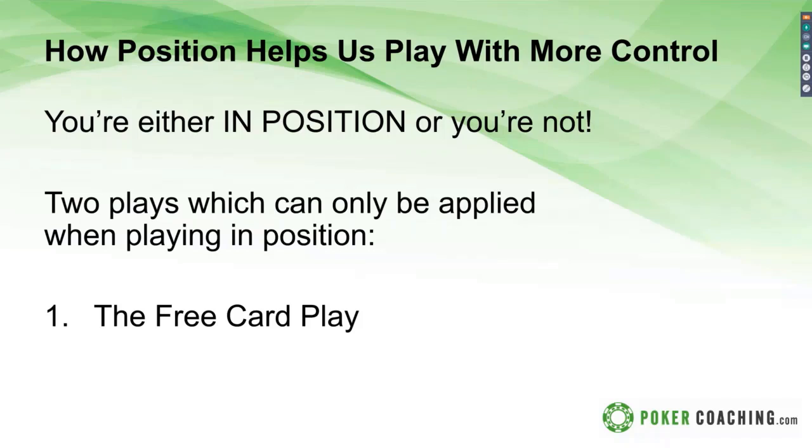And this is something that is carried over to no limit hold'em as well, because generally speaking, the size of a flop raise is going to be smaller than the size of a turn bet. And it also gives us a lot of control because we have the implied threat of, are we going to bet the turn and the river? And we have a lot more flexibility and power because we have position.